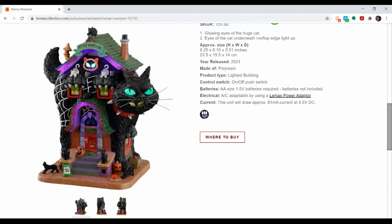Yeah, it's definitely unique, that's for sure. We were talking about last time how Lemax is getting back to some of their older themes where they always had a cat-shaped building, kind of. Even Wanda's Wicked Home last year had a cat shape to it if you look at it from a distance. This one is obviously a cat. It's in your face. The lighting's really cool on it. I'm kind of curious to see if the eyes on top are just reflective or if they're actually lit from behind.